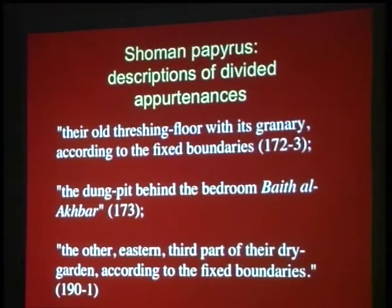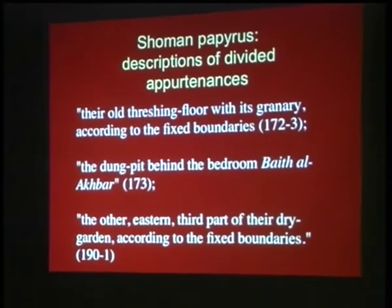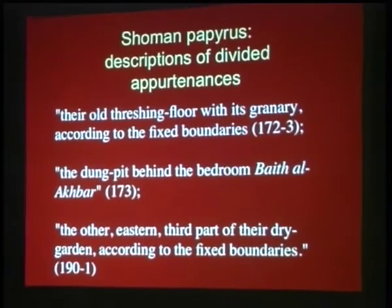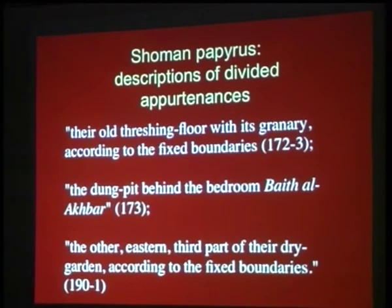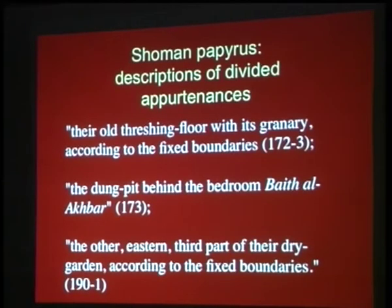And finally, descriptions of appurtenances. Here we have references to the threshing floor and its granary according to the fixed boundaries. What is this, according to the fixed boundaries? Well, we saw that they actually define borders, but very often people predetermine boundaries, so they do them in separate documents, or they agree between them orally, or there are fixed boundaries like rocks, torrents, buildings. These are predetermined boundaries, fixed boundaries.